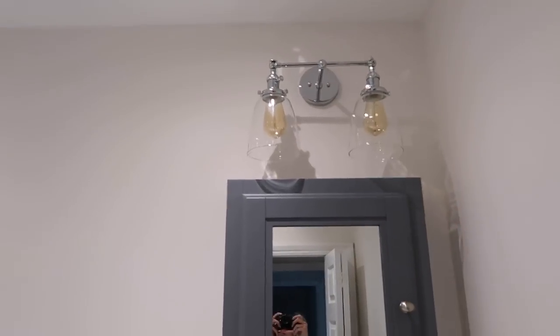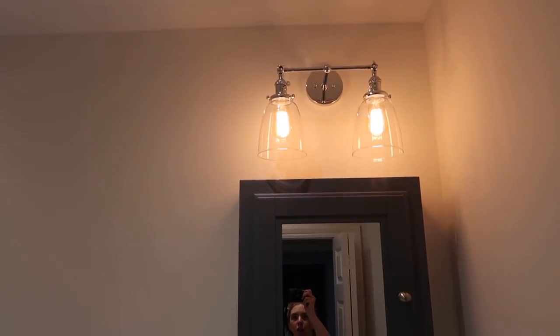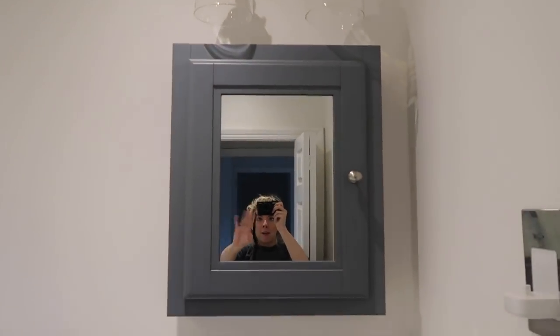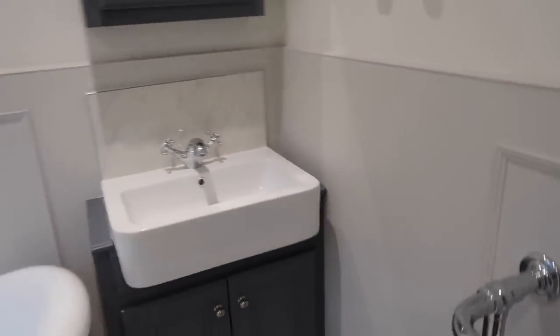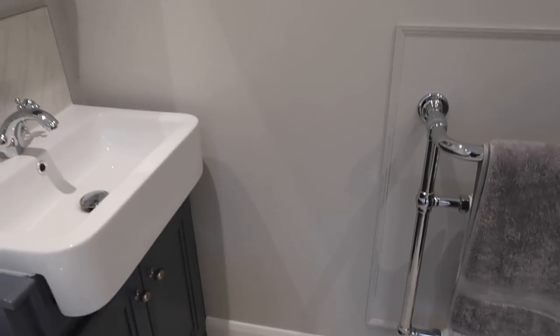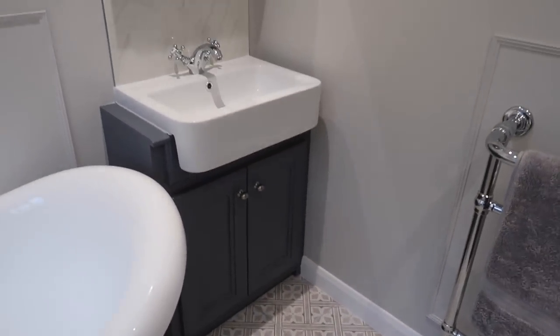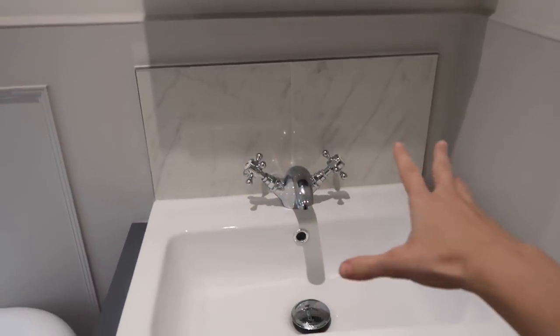So I love these lights. They're filament bulbs again. They do have that quite orange look, but it does warm the bathroom up, so they're really nice. Cabinet, and then the sink area. This is how the paneling turned out in the end, and I'm really pleased we went over the polished pebble in Ammonite by Farrow and Ball. I just think it works really well. Then we have this marble splashback that matches our shower tiles, which I'll show you in a sec.